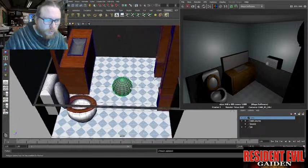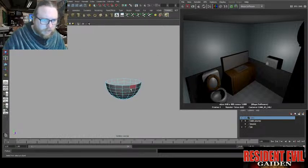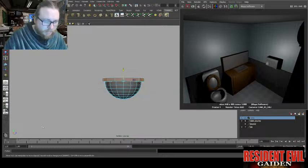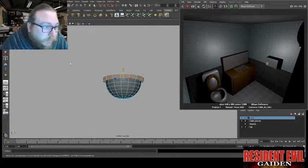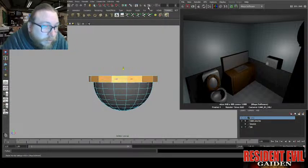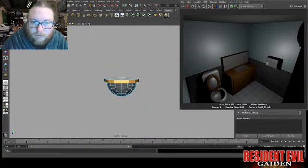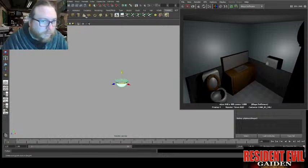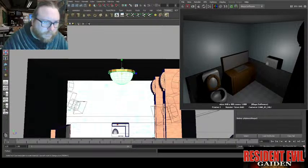So, cut that half off. Perfect. And then do that bit. Then what I can do is make that bit metal. That one, that'll do. And then what I'll do is do the lights. So get me a Lambert, set it to work, throw that all the way up. Done. And then just obviously put that, scale it in a bit.